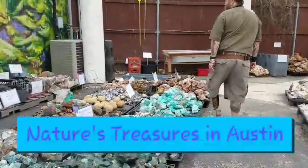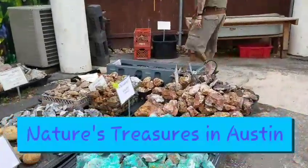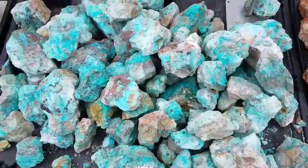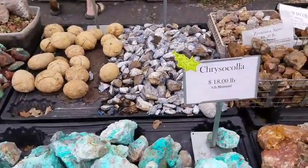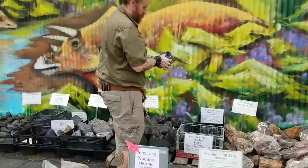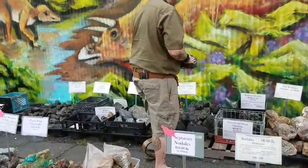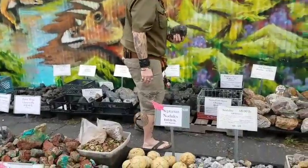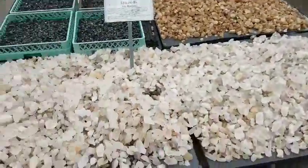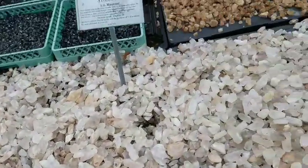On our way to Stevie Nicks, we decided to stop by Nature's Treasures, which is this huge rock place. Look at this. Look at that. Snowflake obsidian? Rainbow. Oh, rainbow obsidian. Some great big huge things. These quartz points, $16 a pound. Raw quartz.